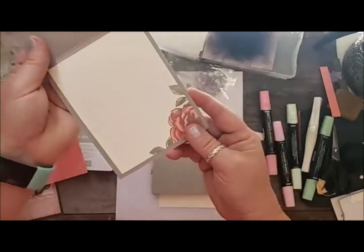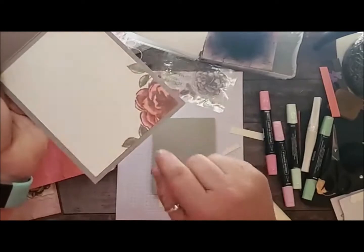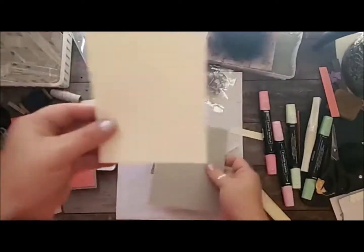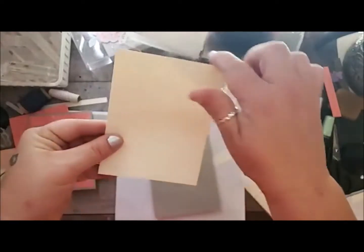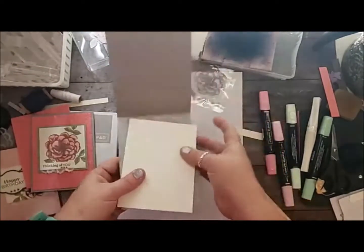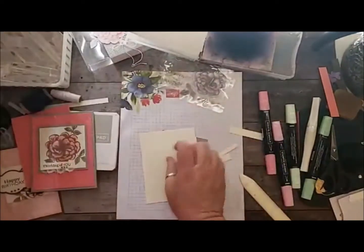And then, of course, because whenever you use a colored cardstock, it's nice to put a piece of white inside. So I actually did Very Vanilla. I'm going to show you guys. I actually colored and stamped on the inside, which I love so much. And so I cut that, and I cut this at 5 1/8 by 3 7/8. And that's the measurement that I almost always use for my inside Very Vanilla. So I'll go do that.